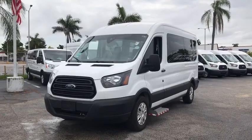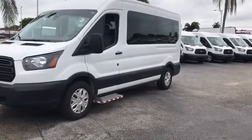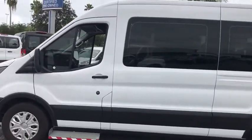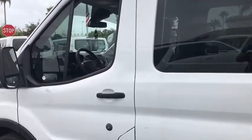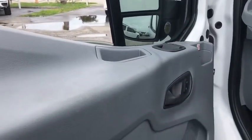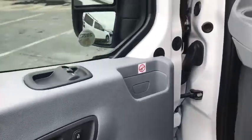We are pleased to show you the 2019 Ford Transit 350. The Transit 350 comes in numerous configurations, impressive payload, and towing capacities. It is comfortable and easy to drive. This vehicle has less than 20,000 miles.